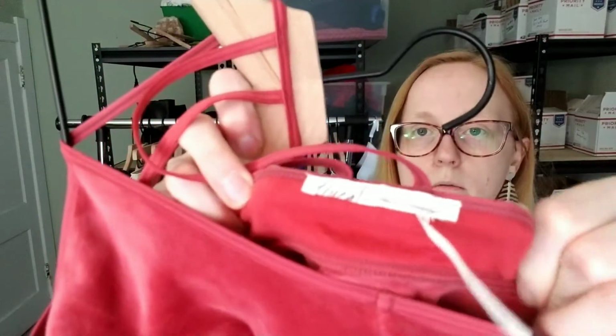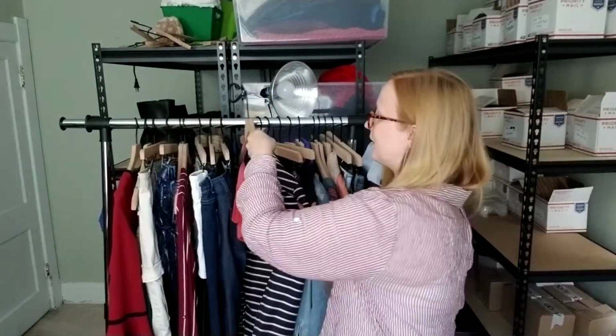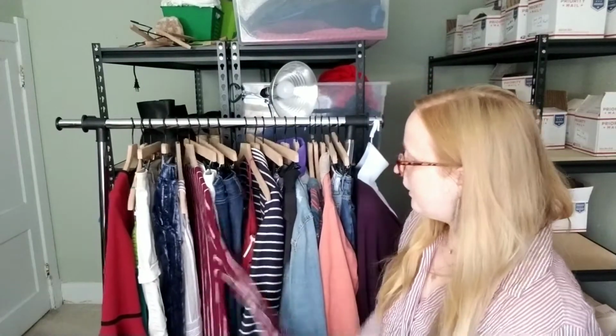Okay, next is a bralette. This is from Floret. Again, Anthropologie. It says that right on the tag, but I knew that Floret was Anthro. Anyway, cute, basic. Not really basic, but basic as in it will sell.